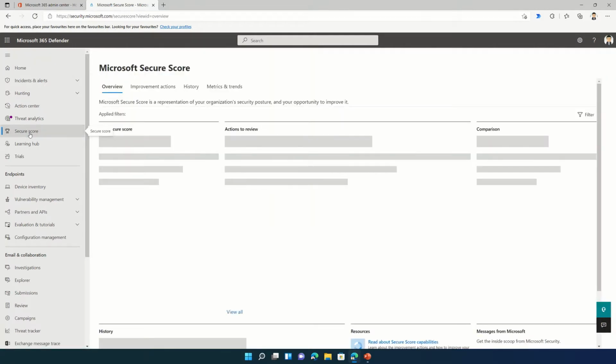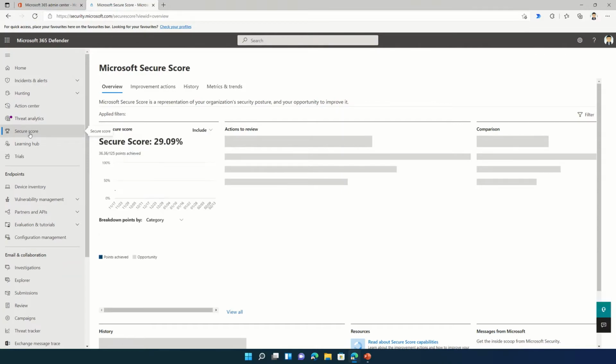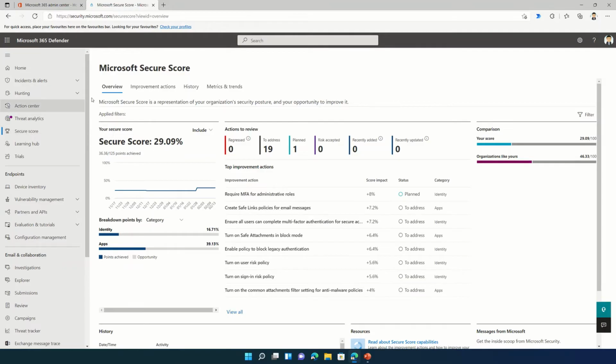Now, I'm not going to go through everything in this video. I want to keep this pretty short, pretty succinct, but some of the key things to understand is you land on this overview page, which gives you your score and a breakdown by your categories. Then it has the recommended improved actions, a history of what you have taken, and then some metrics and trends.